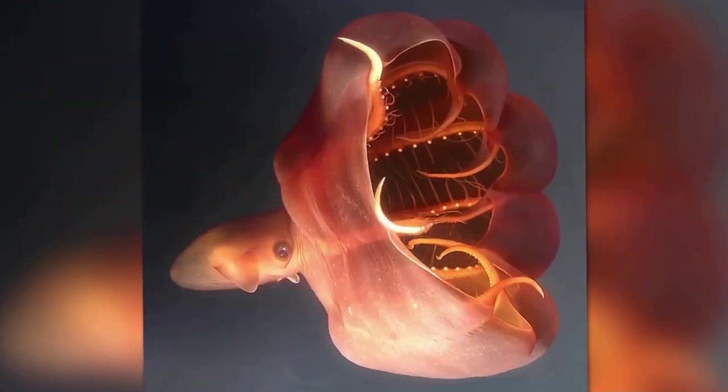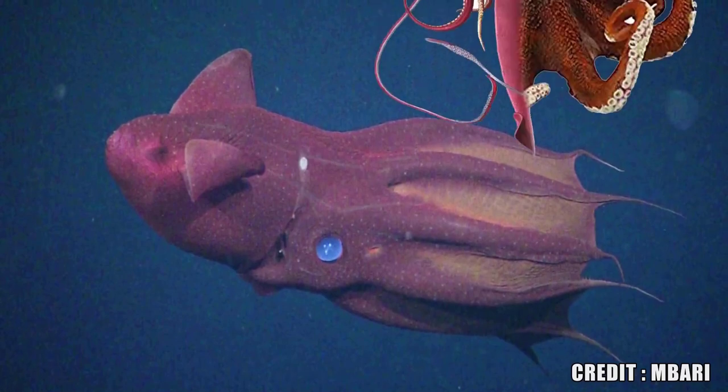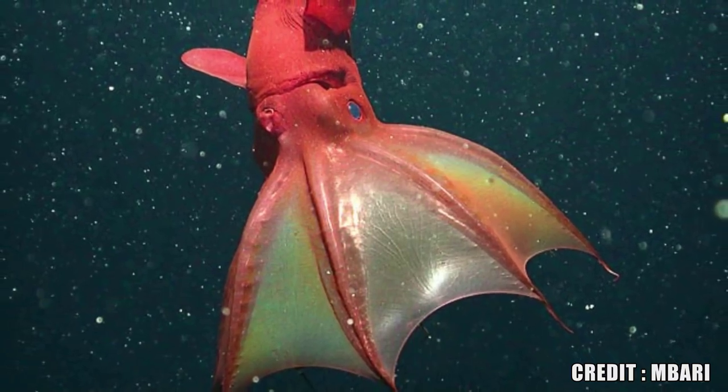Speaking of deep sea squids, the vampire squid also deserves a special mention, with a weird transitional body that is technically classified as a split between a squid and an octopus. It's not as gigantic, but it's still equally monstrous with its cape-like webbing.